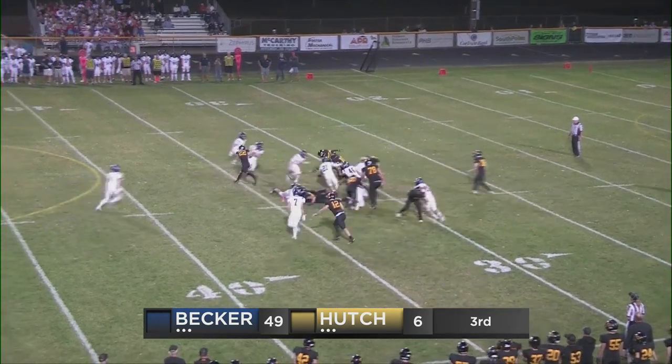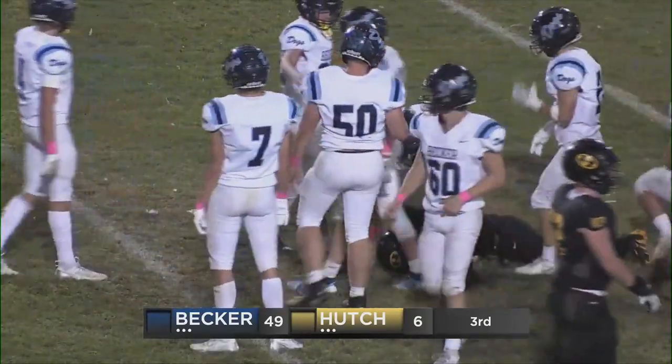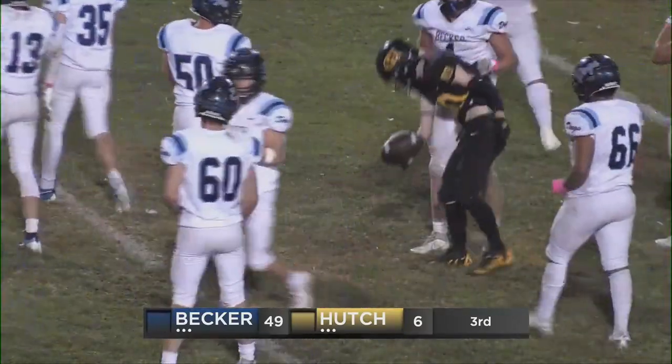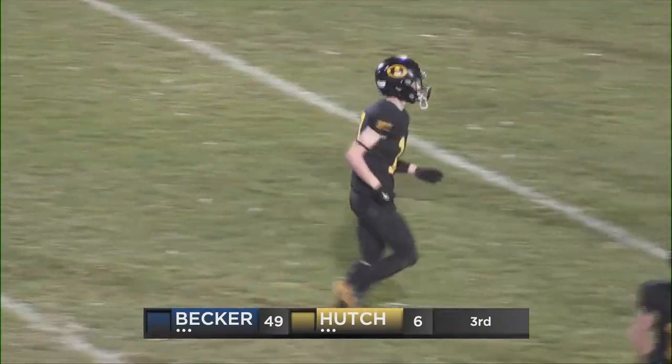And the first play is a fake to the first guy, handoff to Newman. 18, Howie Smith, a quarterback. And this is number 18, Howie Smith, the new quarterback for Hutchinson.